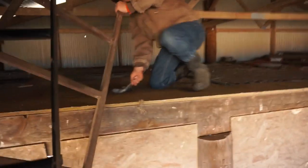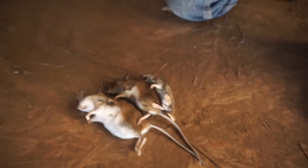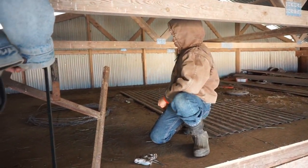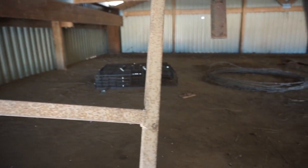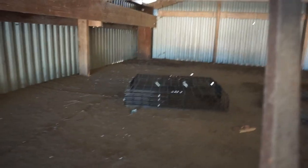You've been catching a bunch of mice? Yeah, three. Got three so far. Ooh. Well done. How many traps do you have out? I got three. I have one right there. Made peanut butter. Whoa. Then I have two in the pigeon coop. Cool. What kind of trap is that? It's a snapper. No, I mean the big one here.